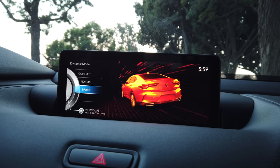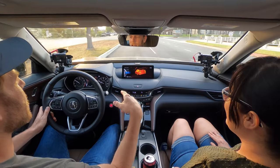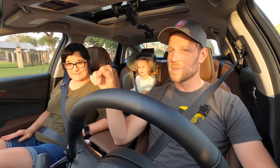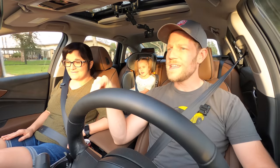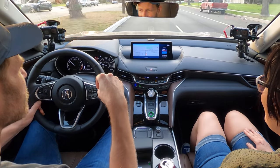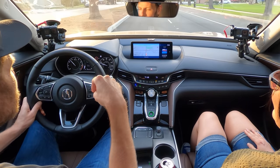Here, let's put it into sport mode. Look at that graphic. Very sporty. You see how the 10-speed automatic transmission goes down a gear? So we're ready for more sporty action. And then I'm just gonna ease on into that throttle. Let's do a little tip and see what happens. Also, you feel that suspension is tightened up a little bit.